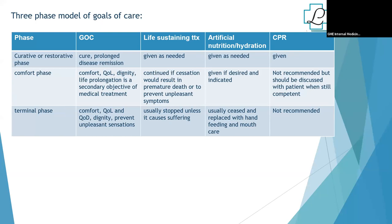And then the life-sustaining treatments are going to be continued only if cessation will result in premature death or to prevent unpleasant symptoms. Artificial nutrition and hydration at this point is given only if desired and indicated. And CPR is not recommended, but should be discussed with the patient when the patient is still competent. Because at some point, the treatment of comorbid and new conditions is going to extend the life expectancy, but also expose the patient to intolerable symptoms related to dementia.